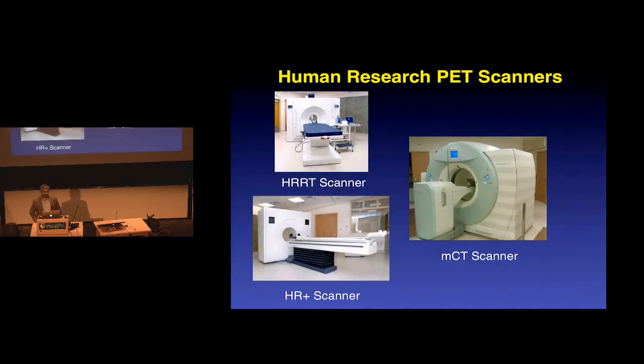Okay? Here are the 3 human-scale PET scanners that we're using in our facility.